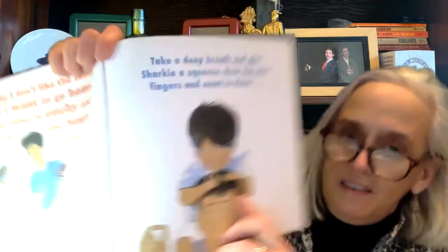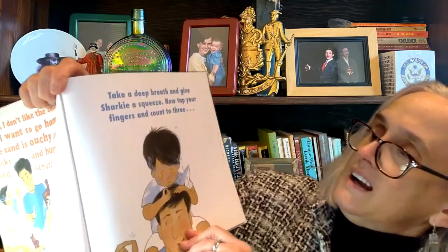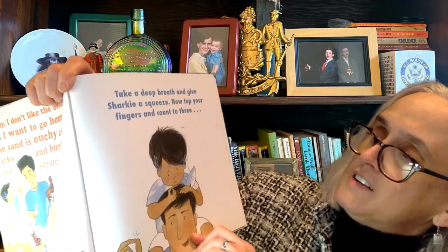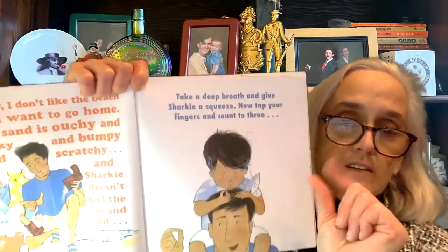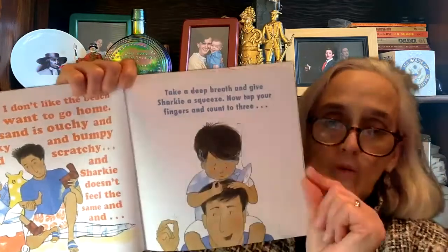And the dad says, "Take a deep breath and give Sharky a squeeze. Now tap your fingers and count to three." He's tapping his fingers like this. One, two, three. What do you think his dad is telling him to do these things? You think it's to make him feel calm? I think it's to make him feel calm, more calm.